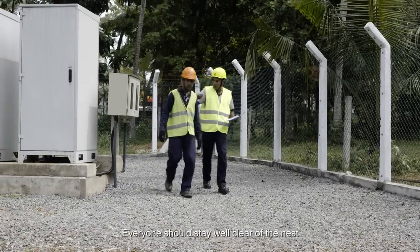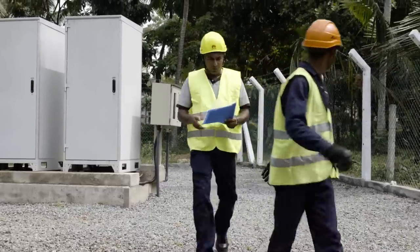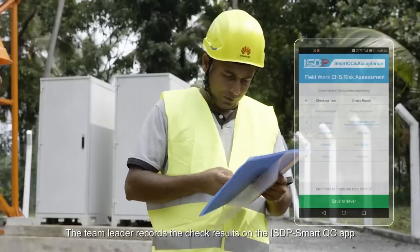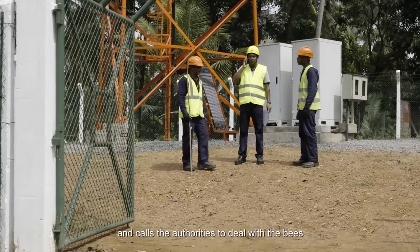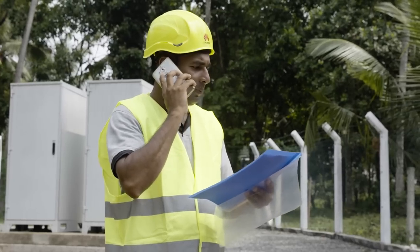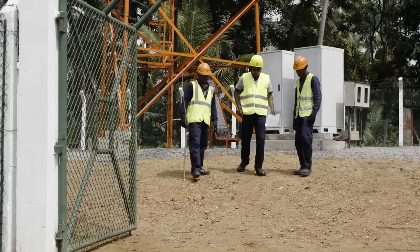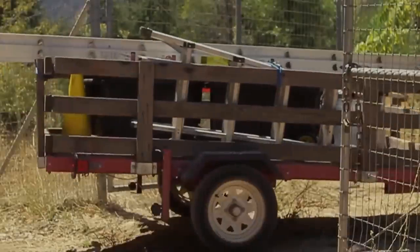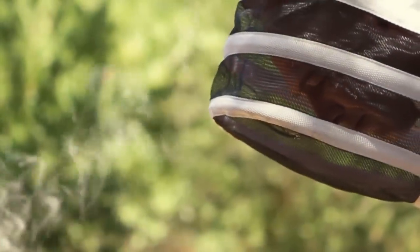Everyone should stay well clear of the nest. The team leader records the check results on the ISDP Smart QC app and calls the authorities to deal with the bees. The team can start work only after the authorities remove the bee nest.